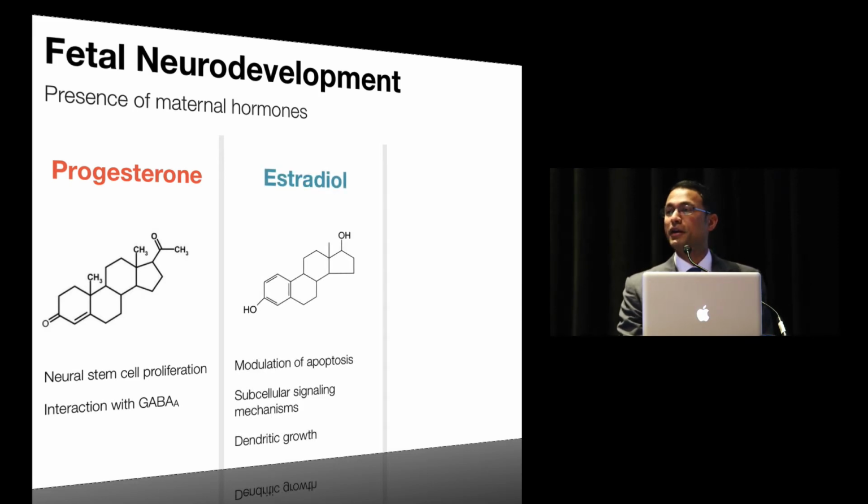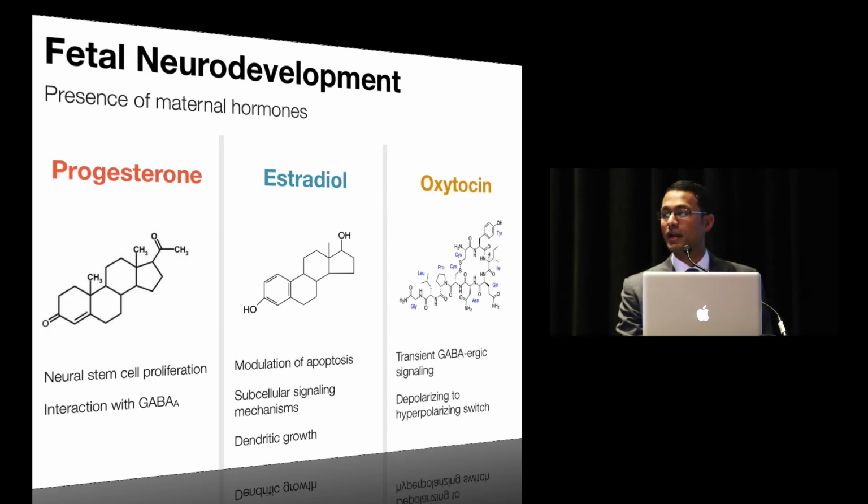And the third main factor here is oxytocin. And you might be wondering how oxytocin, but it turns out that oxytocin does have GABA-A receptor modulating properties. And there are two well-published articles in Science showing that oxytocin transiently converts this excitatory action of GABA to inhibitory, especially at the time of childbirth. And the speculation here is that oxytocin somehow prepares the fetal neurons for a traumatic childbirth.